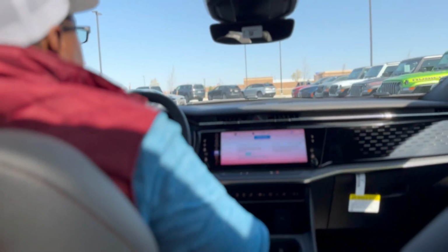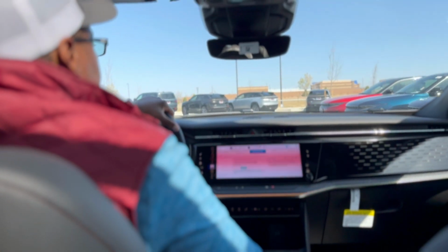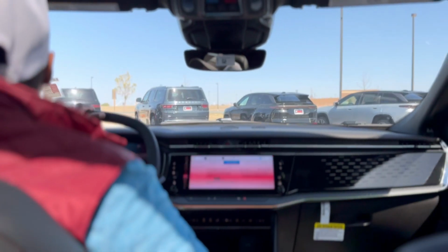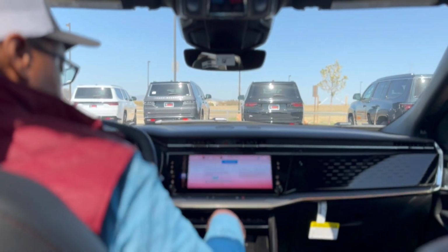All right, guys, so we're going to park this baby back here in line, here in the lot, along next to some other ones here, and then we'll give our final thoughts. We'll see you guys in a little bit.